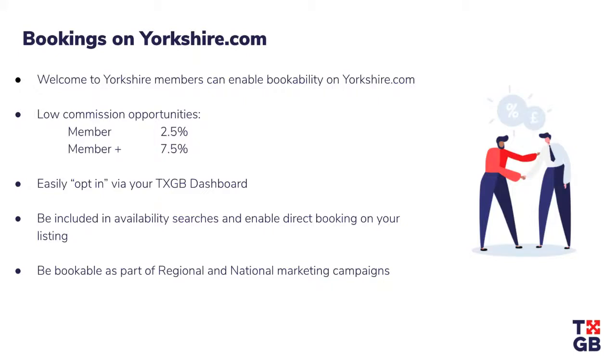And so that'll now enable Welcome to Yorkshire to list your availability in a calendar on your listing, but also include you in the availability searches on the website for anybody that's going to yorkshire.com to search for available products on a particular day. And of course, everybody knows about the great Welcome to Yorkshire campaigns and other future campaigns around Escape the Everyday and so on. You will be able to level up your inclusion in those campaigns by virtue of being bookable on the Welcome to Yorkshire website.